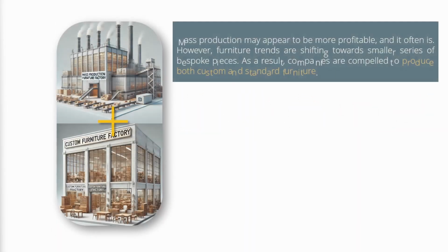Often, companies combine some things from both departments. It may look like a mass production is more profitable, and actually it is in most cases. However, trends are shifting to the custom materials, custom designs, and so on. So in order to be in this area of the market, you need to also provide some solutions.